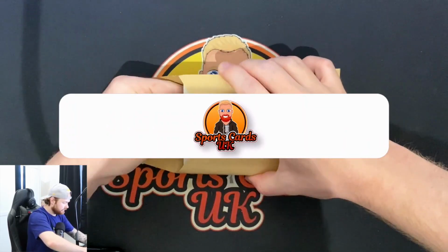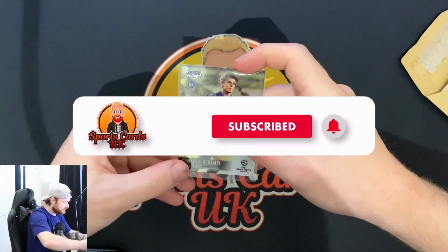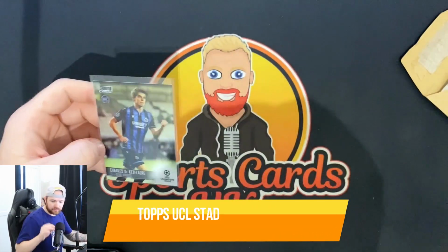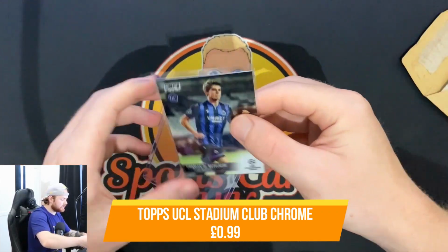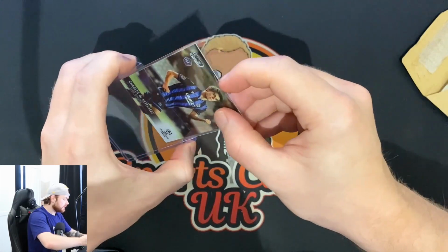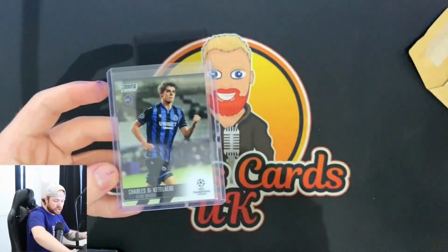Oh nice, okay, so we have a Charles de Ketaler, if I'm pronouncing that right, I might not be. This is someone that I've just been picking up a few cards of here and there. With this guy, it's kind of a FOMO, a fear of missing out. His cards are really cheap, you can pick up pretty cheap cards. I know LDN Cards picked up a really nice blue shimmer, Topps Merlin Chrome.